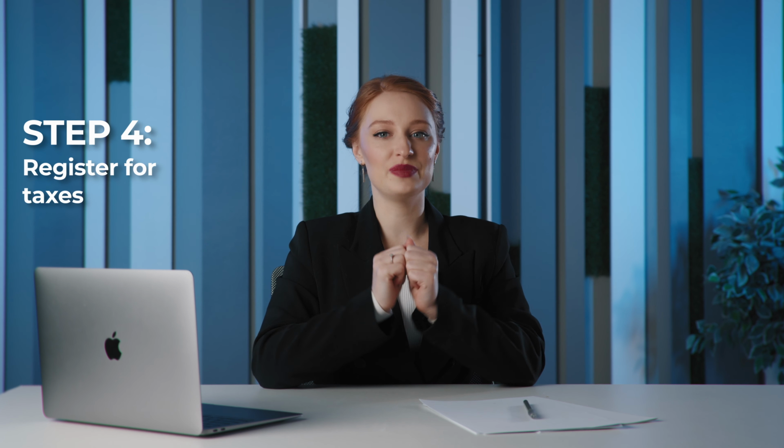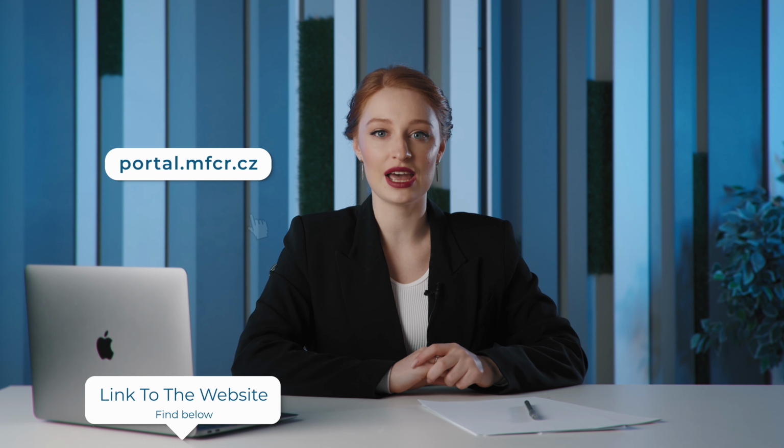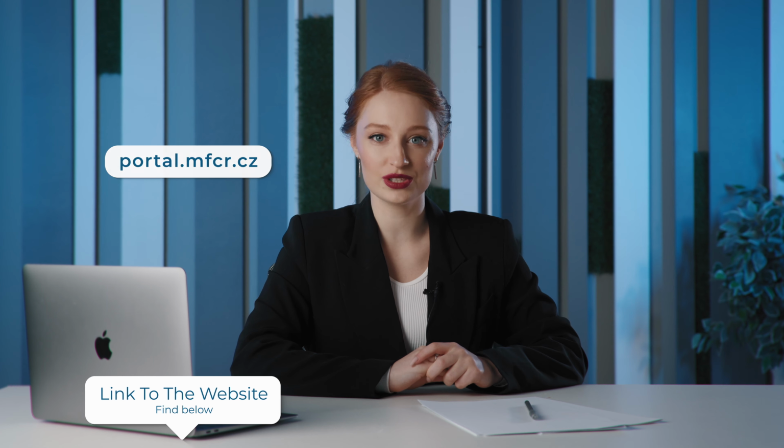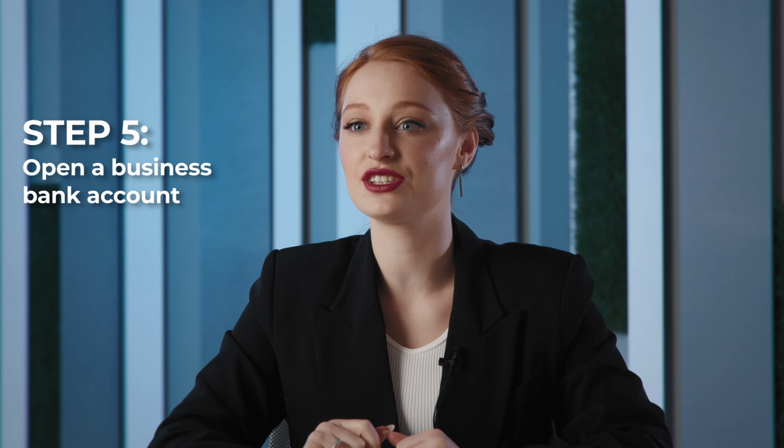Register for taxes. Depending on the type of business you are running, you may need to register for taxes with the Czech Tax Administration. You can do this online at portal.mfcr.cz. Open a business bank account. You will need to open a business bank account in the Czech Republic in order to conduct business transactions.